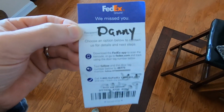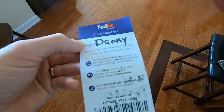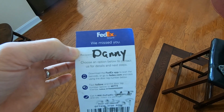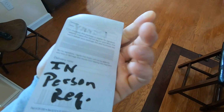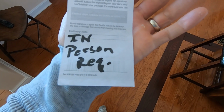Alright guys, this is kind of interesting. We have a FedEx slip here attached to the door. It says, "We missed you." It has my first name, no last name. There's no real description except on the back it says "in-person request."